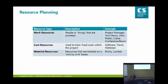However, there is another type, cost resources. These can be used to track fixed costs within your project. Let's say, for example, I've got a software development project. We need to spend $2,000 on new software, $5,000 on new hardware. I could track those in the project using a cost resource. So it's actually calculating everything as a whole.